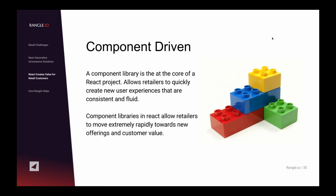Again, because we're using React, it's component driven. So the component library is really at the core of a React project. When we talk about React, there isn't a lot of API to it, or application programming interface. The code that we're interacting with, the API is very small. It fits into a couple pages if you print it out. Really, the power is in allowing you to create these components that are reusable, fluid, and consistent, so you can very quickly spin up these experiences. And a lot of our clients, when we're working with them, develop these component libraries and start to use them across other brands. So it becomes easy to create white label solutions, or if there's multiple brands under the same retailer, being able to do that as well.